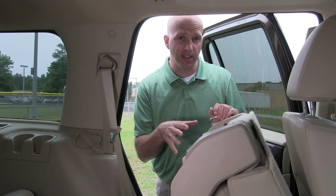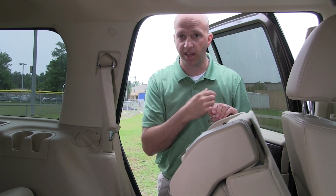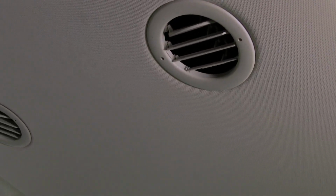We actually test drove a more premium vehicle, a lot more money than this, and what it had was a power option. Press the button, all this is done for you. Looking at the second row creature comforts, again with the airflow, and they got the built-in vents here just the same. Again, giving individualized attention here to the second row occupants, just the same as the third.